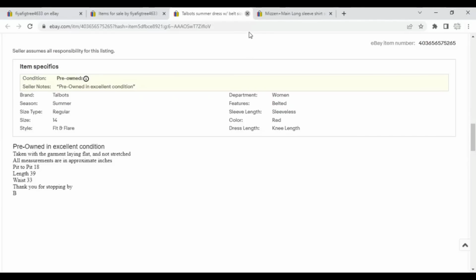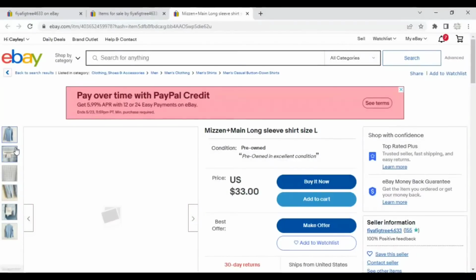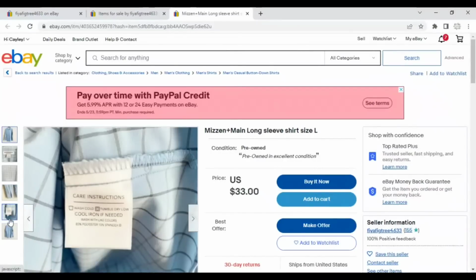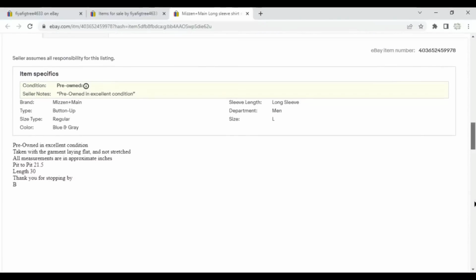Look at the mizzen and main here. Okay, so we've got our mizzen and main. And again, great photos. I like your close-ups. You're doing a great job with the men's items as well. Let's see how your drop downs look.